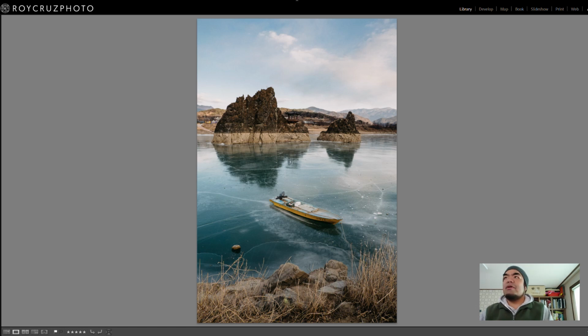One of the peaks, of course, has been cropped out of the image, but for me, I think that makes the composition a little tighter, a little more cohesive, keeping your focus on the elements that I want you to focus on. So that is image number 2.